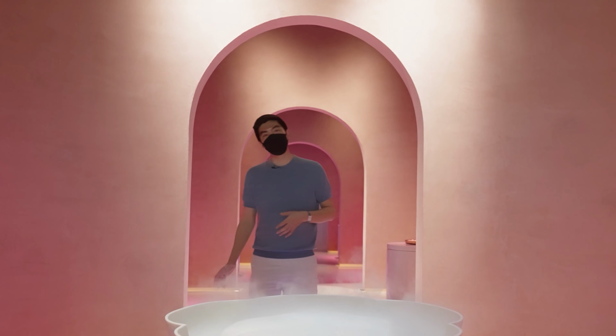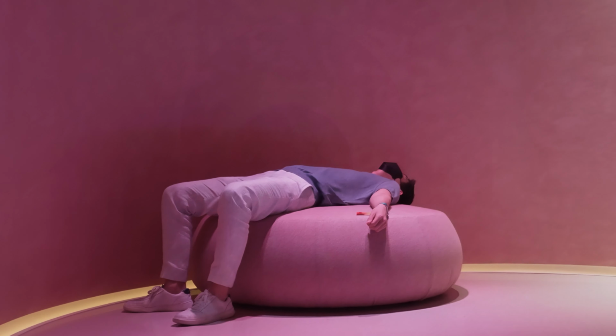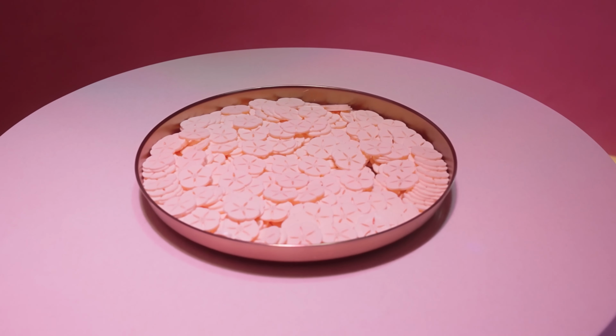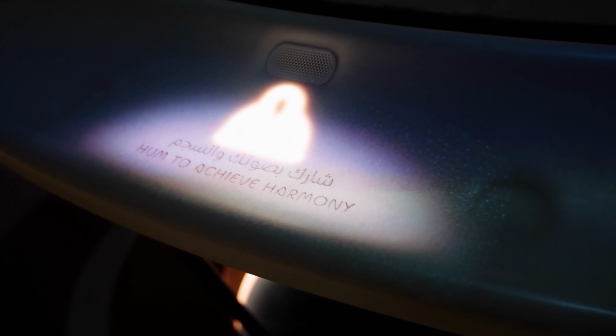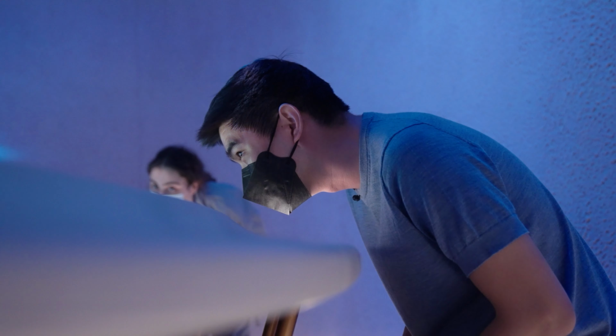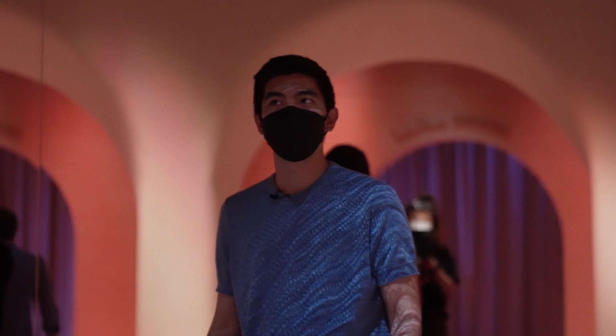So now I'm in Al Waha, which I've been really anticipating ever since entering the Museum of the Future, because this is the meditative space where you can kind of disconnect from technology, refresh your mind, and it's all about well-being. I mean, it's funny how they say this whole experience is around getting away from technology, but it's totally created by technology.